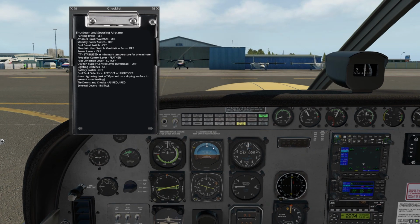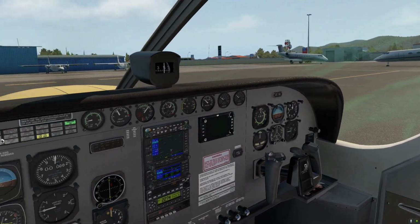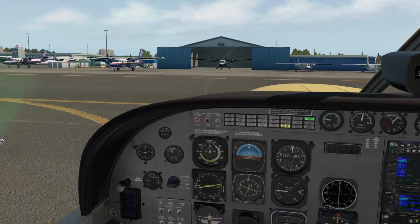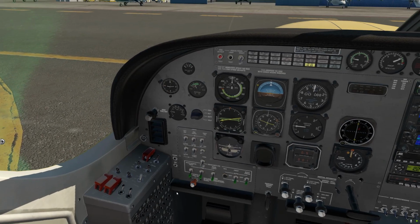Shutting down and securing the plane. We're just going to scoot ourselves right up here and shut down over here, just off the taxiway. Adding a little bit of power to roll. Oh, whoops, I forgot. Ignition off.